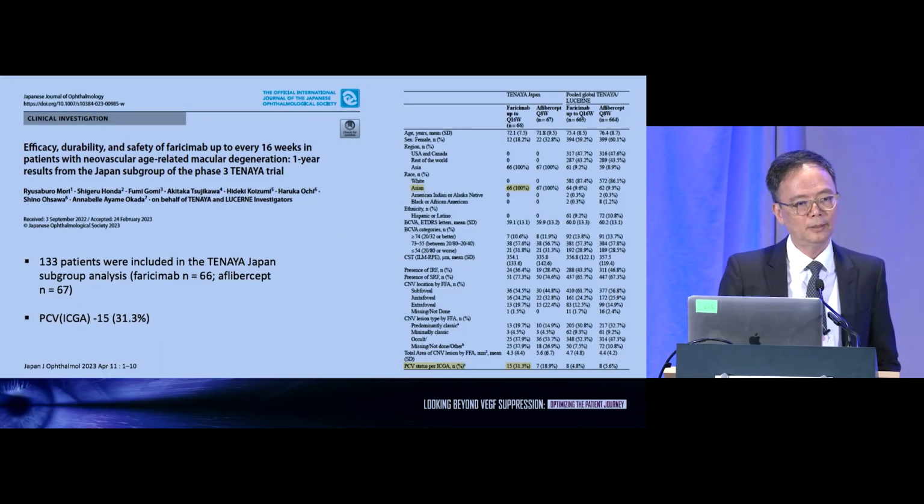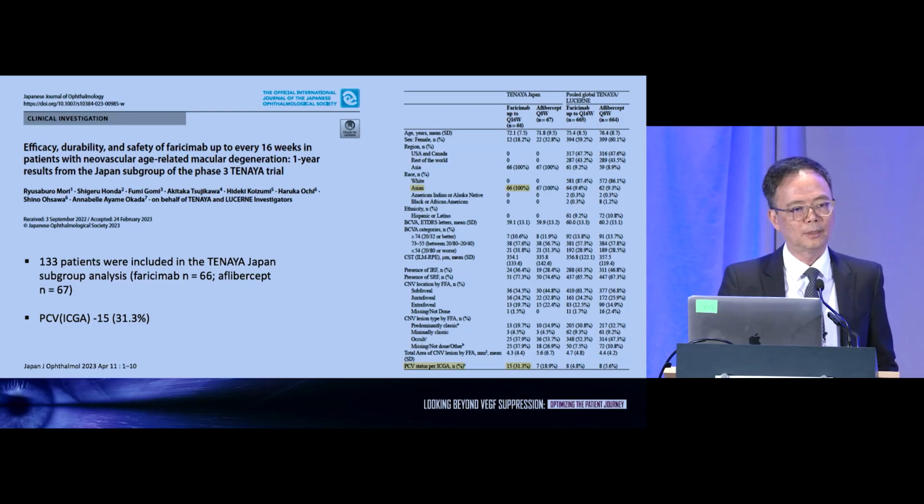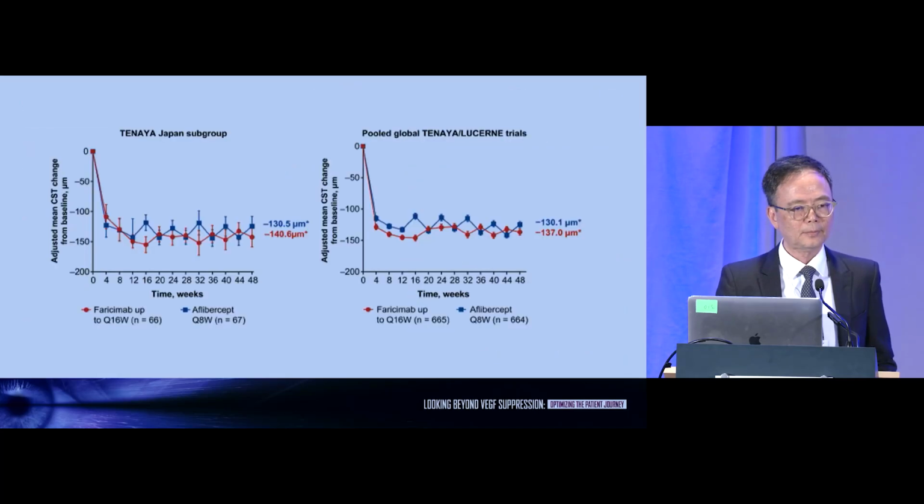And in this study, the 1 year result from the Japanese subgroup of the phase 3 TENAYA trial, there were about 133 patients, 66 of them received faricimab, and 67, almost an equal number, received aflibercept. And about a third of the patients had confirmed PCV on ICG angiography.